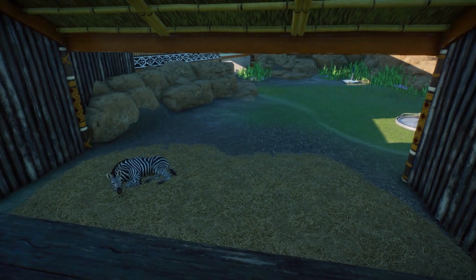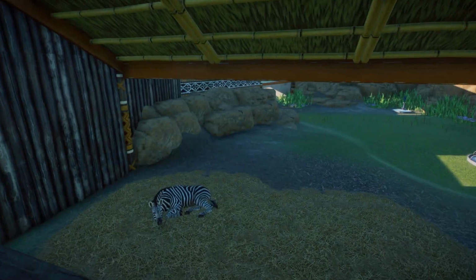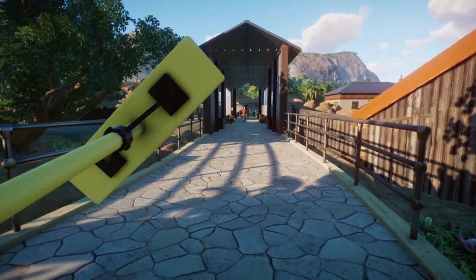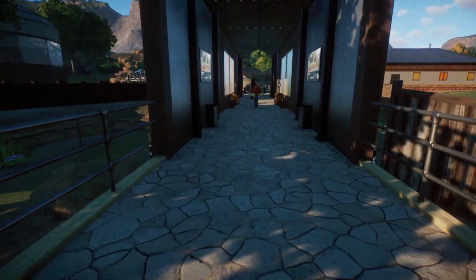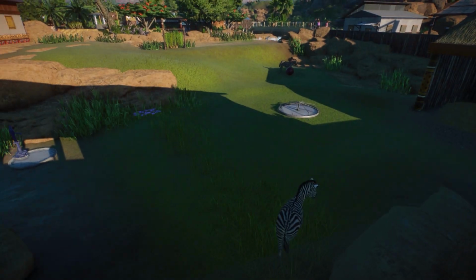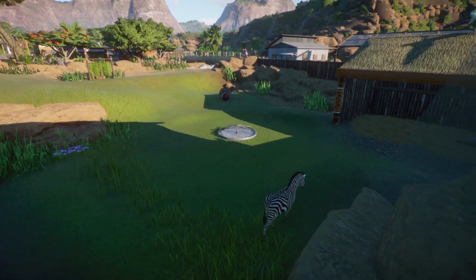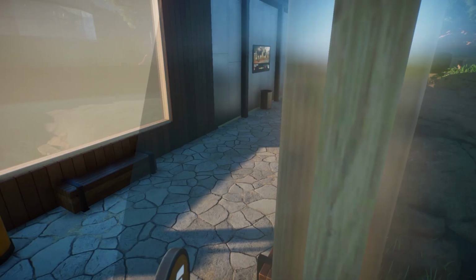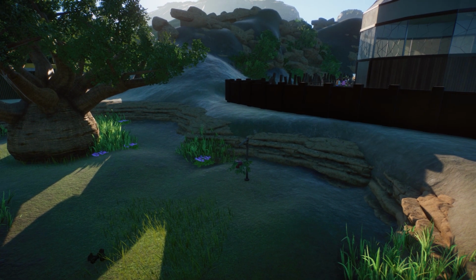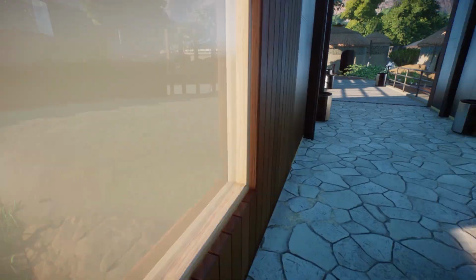Here we have the zebras. So, yeah, they're just chilling. A bit of a shed for them. And then something that I thought was going to be amazing and didn't turn out to be that way is the little bridge with the lookout for their habitat. And for some reason I thought this bridge was going to look amazing, but it didn't. Here are the zebras.